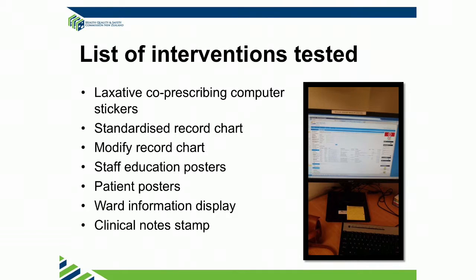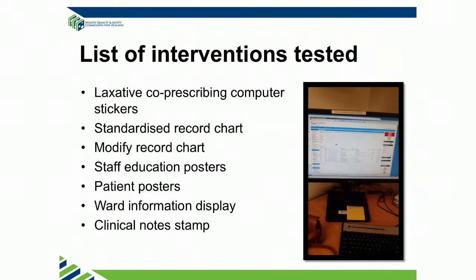Previously to that, we actually opted to use the Midcentral methodology for our audit tool and our data collection methods, spreadsheets and that. We did staff education posters and patient education posters at the same time. And during that change, we also decided in the Wairau ATNR ward to use the Nelson ATNR ward bowel chart that they use. So getting standardisation across the DHB, ward information displays and clinical note steps.